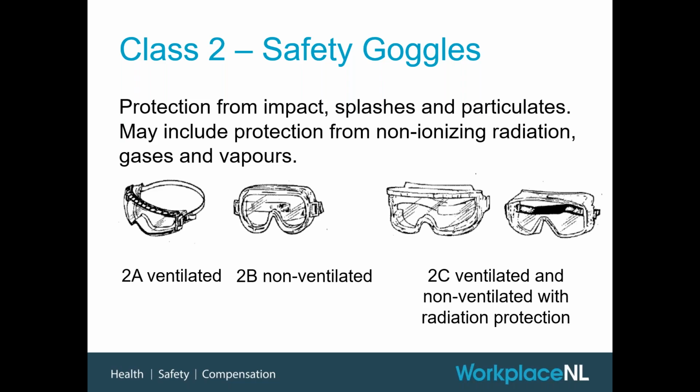But there are some situations where having a vent is not sufficient, and you actually need the non-vented type, because usually that implies that you have a vapor, like from a liquid or a gas, that is irritating or corrosive to the eye. It has the potential to get into the area around the eye and react with the liquid in the eye itself. So there are some specific chemical applications where you would need to use non-vented goggles.